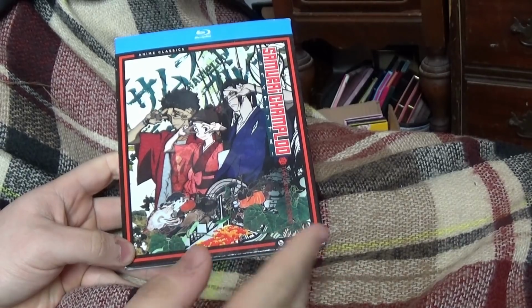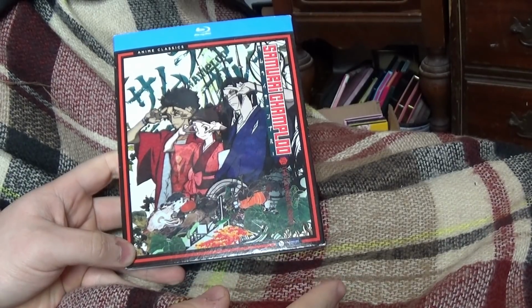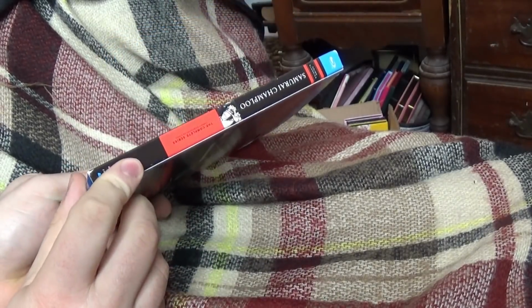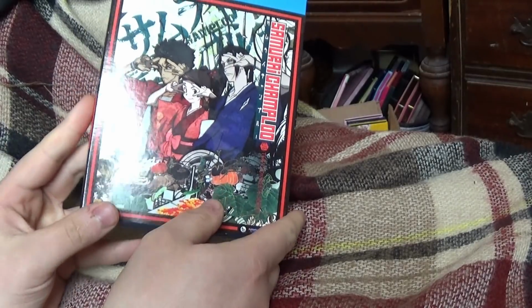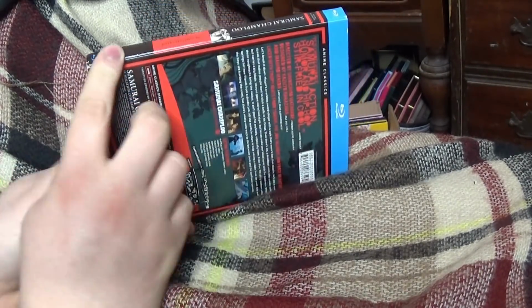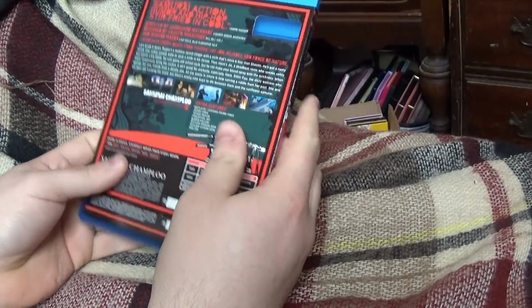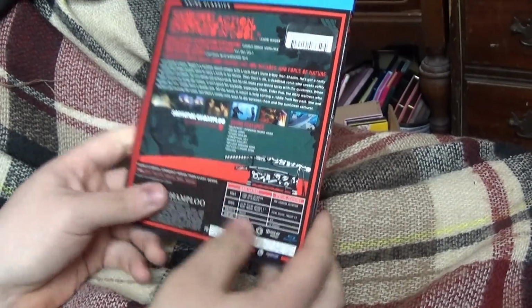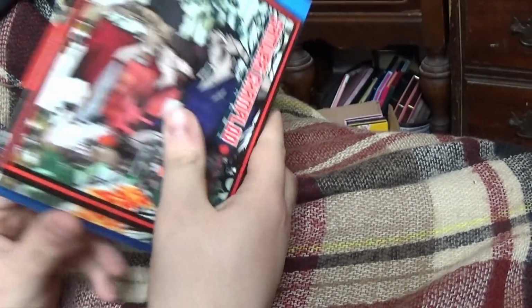Samurai Champloo, I really like it. It's kind of a hip-hoppy vibe on something that's been done hundreds of times. It's got a really good soundtrack and really good choreographed fights between the main characters. Just a great show. I love it. Fantastic. Check it out if you haven't.